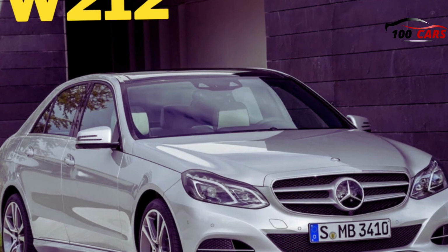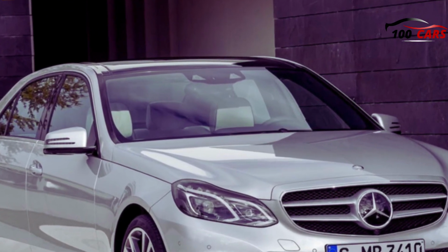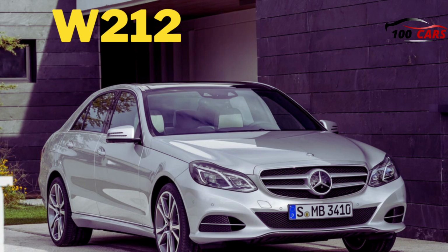The W212 E-Class featured different transmission options, including a 7-speed automatic transmission and a 9-speed automatic transmission in later models. These transmissions provided seamless gear changes, contributing to the vehicle's overall smooth and refined driving experience.